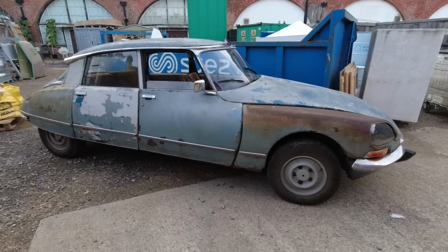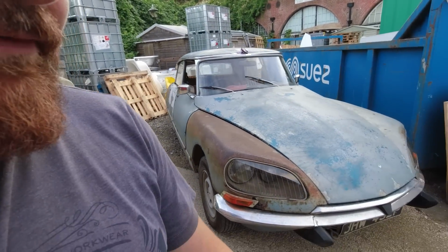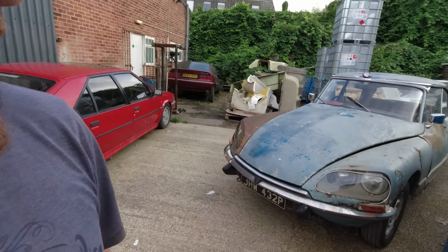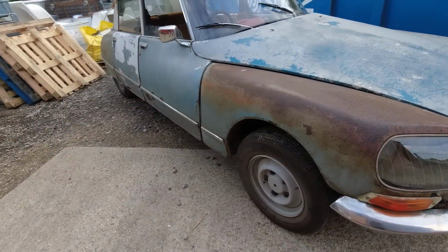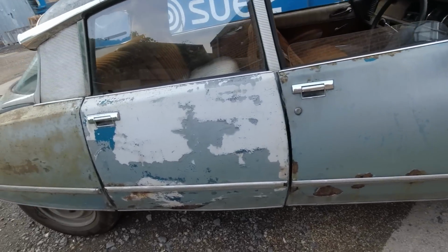The reason for the ID was that the DS, when it came out, was a hell of a lot more expensive than the Traction Avant it replaced. Massively so. To the point that although people wanted it, they couldn't afford it. So Citroen said, well, why don't we take some of the funky stuff off of it and make a simpler version, and we'll call that an ID, which actually means idea.